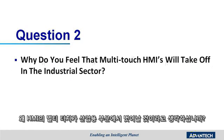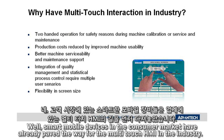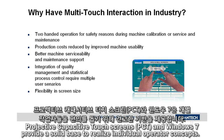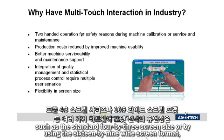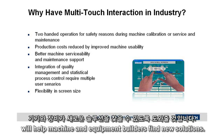Why do you feel that multi-touch HMIs will take off in the industrial sector? Well, smart mobile devices in the consumer market have already paved the way for multi-touch HMI in industrial. Projected capacitive touchscreen and Windows 7 provide a solid base to realize individual operator concepts. The flexibility in choosing several hardware formats, such as the standard 4:3 screen size, or the 16:9 widescreen format, will help machine and equipment builders find new solutions.